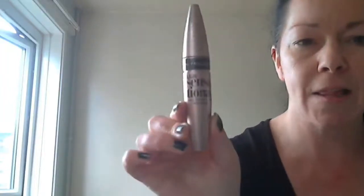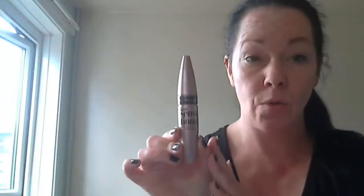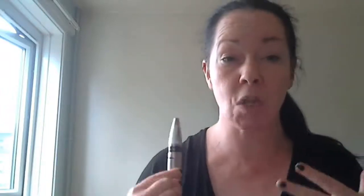At number 10, what was my favourite mascara? It's my good old faithful Maybelline Lash Sensational Mascara. I absolutely adore this mascara, and for ages and ages I was wearing it all the time until I decided I need to give it a break and use some of the other mascaras up that I've also got.